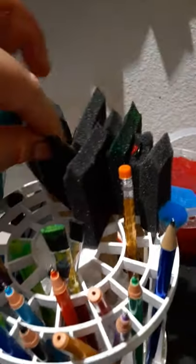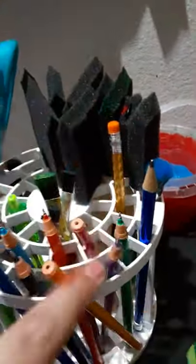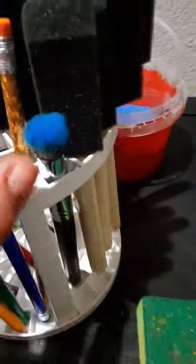So first off, we're going to go right here. We have a little clutter of paintbrushes right here. We also have these little color pencil pens, some pencils. Blue highlighter, blue scissors, these little foam paintbrushes, more pencils. Okay, his makeup brush. So you see this, right? Yeah, nothing really special, it's just blue.